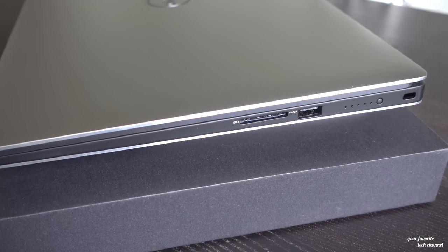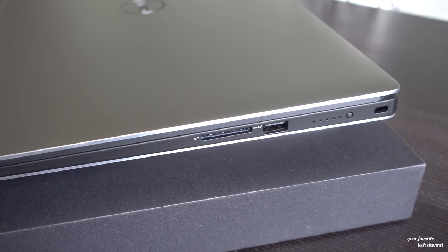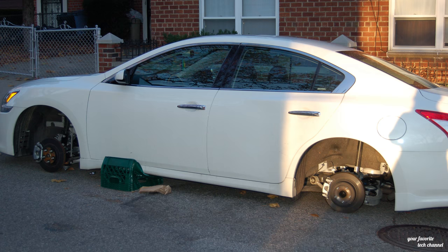On the other side, you're getting the SD slot, so that's going to be great for all you photographers who don't want to bother with adapters and the USB slot and that kind of stuff. So you can go ahead and take your card and stick it right in. You're also getting a second USB 3.0 slot, as well as a status indicator for the battery, and you're getting the Kensington lock just in case you happen to live in the Bronx, New York. And it's okay, I can say that because I was born there, so it is the hood.